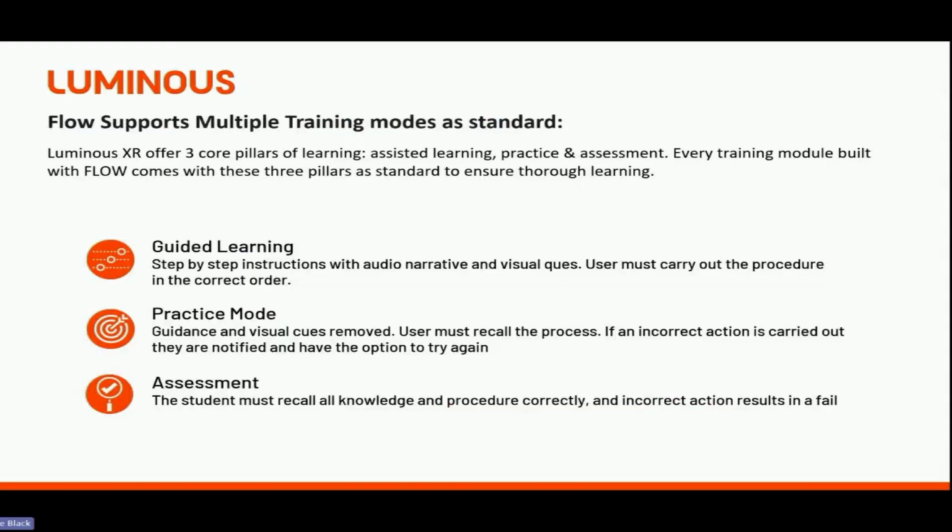So in terms of the actual learning, Phil mentioned earlier that we do have different types of learning. We have the guided learning, which is the step-by-step instructions with the audio to guide you through the experiences. We can add arrows and various different action motives to guide people through that learning. That's what we do very well, is taking the real world instructions and delivering them into a virtual game environment, which is particularly good to convert people to think about what the real world environment is going to look like.